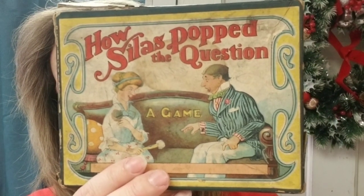How Silas Popped the Question, a reading game, published by Parker Brothers. I don't see a date on here. Maybe this would be something fun to do on camera sometime. But look at the box. I'll show you the box again. Isn't that cool? I love that. Very cool. That would be fun. That may be something that I will do on camera.